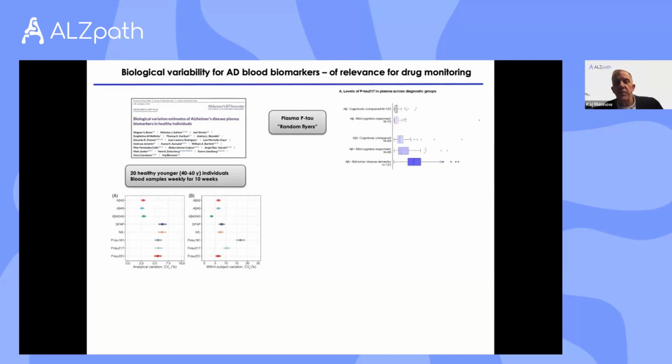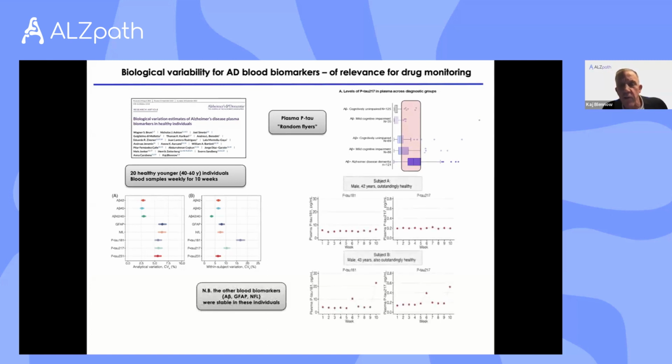One thing you see across the studies, also speaking about variability, is what you could call random flyers. And what could you mean by that? This is patients who are amyloid negative but still have rather high values of phospho-tau 217 in this case, so in the same range as the AD dementia patients actually. So I think we need to learn a little bit more.